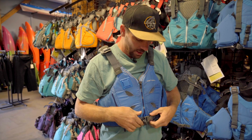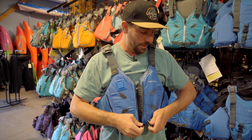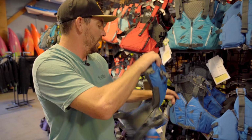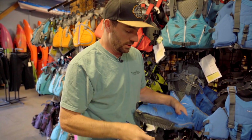So this is a cool life jacket. If I was only recreational paddling or if I was in a sit on top with a high back, I would probably go with something like this. But again, I personally like something that's a little lower and around my core more. I think I'm going to keep shopping. But if you were looking at a recreational sit inside or sit on top, this would be a great way to go.